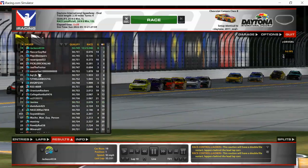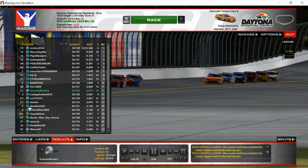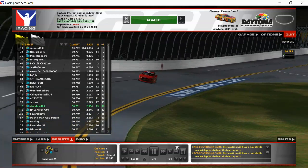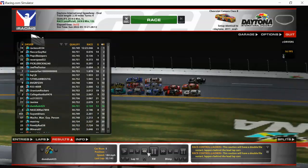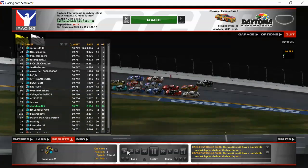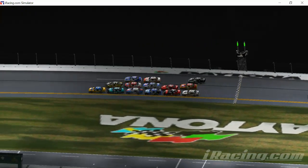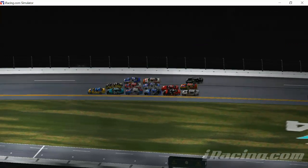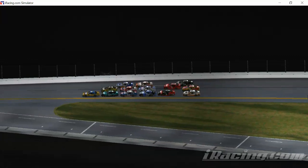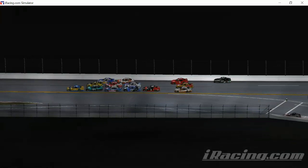Once the lead pack catches up to the pace car, we'll take a look at the replay. It looks like they have. So let's take a look at what happened. It was the 5 car that was involved mainly. So it looks like he came down. Let's slow down the replay here. The cars look good under the lights. So it looks like the 5 car came down on the 3 car, and then the 37 got into the 37. 2 cars that got involved in their second incident.